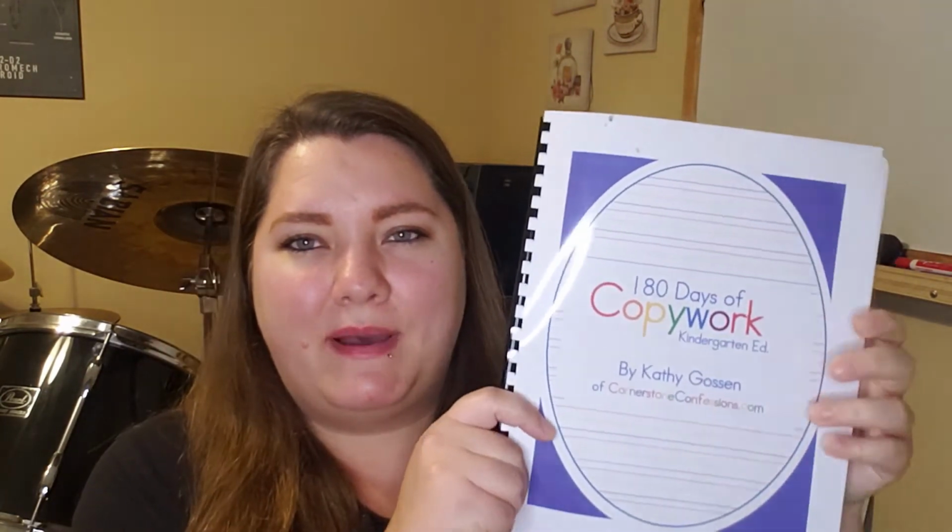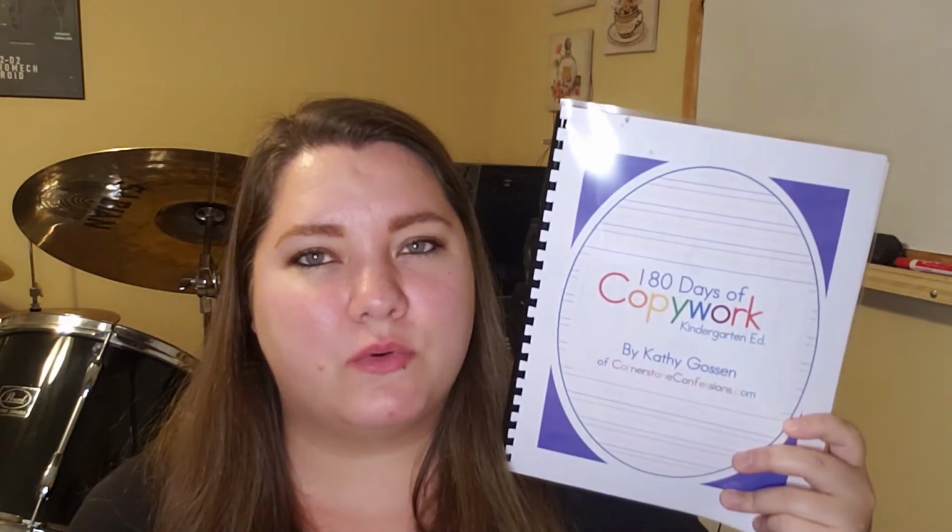Anyway, this Copywork printable, I don't remember exactly how I came across this. I might have just looked up free writing curriculum or something on Pinterest, who knows. But we had started this, and although, like I said, knowledge-wise, she's ready to be doing some of these things, skill-wise, she's very young.